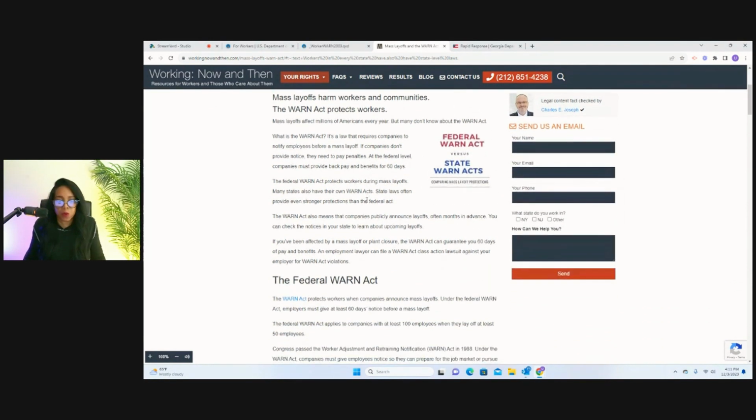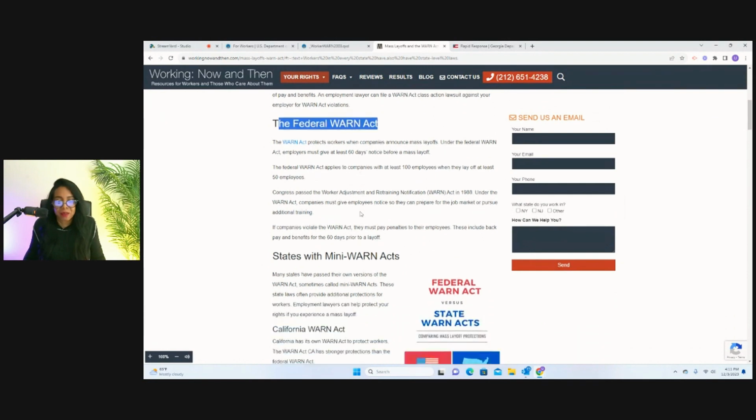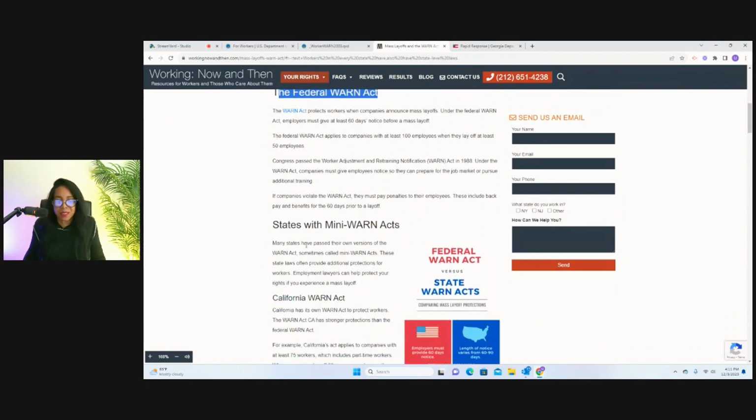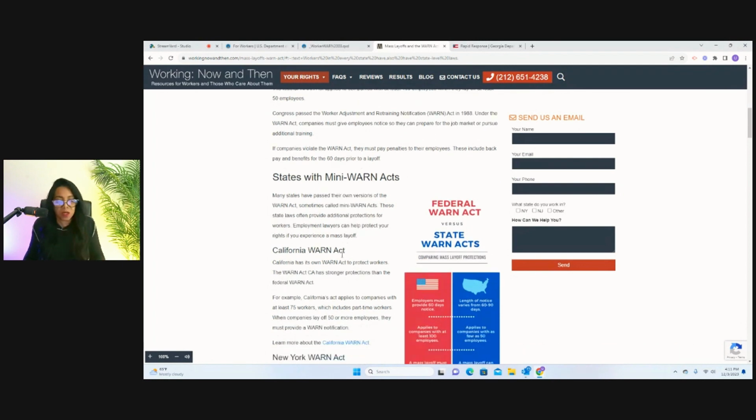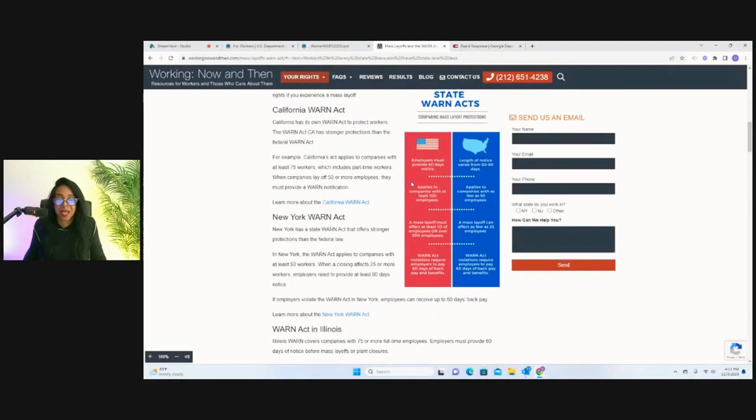So you may want to go through here and see what's the difference between a federal WARN Act, right? There's also, many states have passed their own versions of the WARN Act, sometimes called mini WARN Acts, right? So you want to go through here and see where your state is. There's California, there's New York, there's Illinois, New Jersey. And as you can see here, when you're comparing mass layoff protections as it relates to the state, employers must provide 60 days notice, whereas federally, length of notice varies from 60 to 90 days, right?